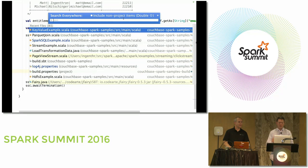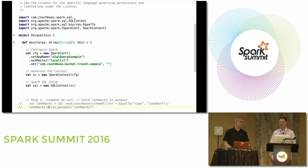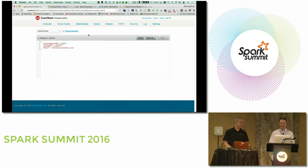One of the other things I find powerful in this case is you can actually use Spark itself to join two different data sets, right? In the case of Couchbase, because we have that predicate pushdown and we're doing that very efficiently, we have the ability to maybe take something, say from Parquet, and do another join on that data set itself. So here what we have is that same Couchbase node has another data bucket.